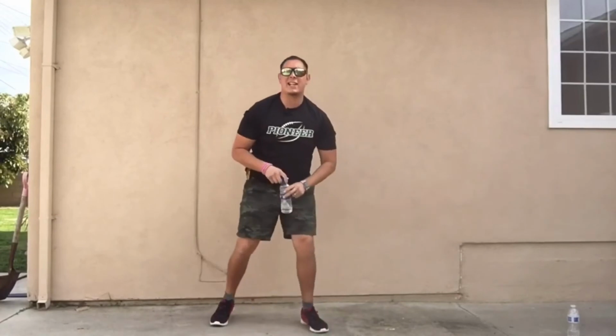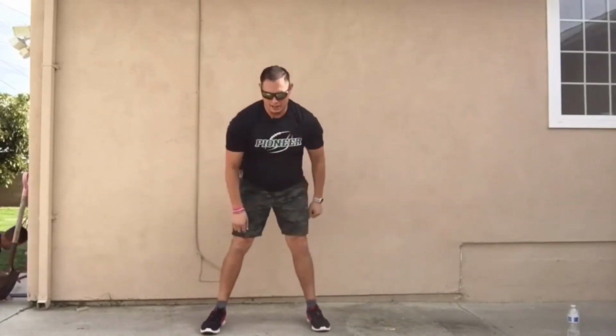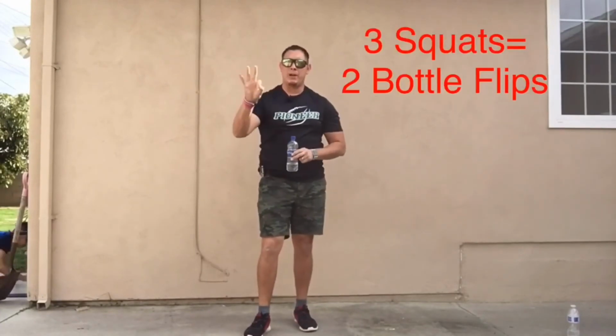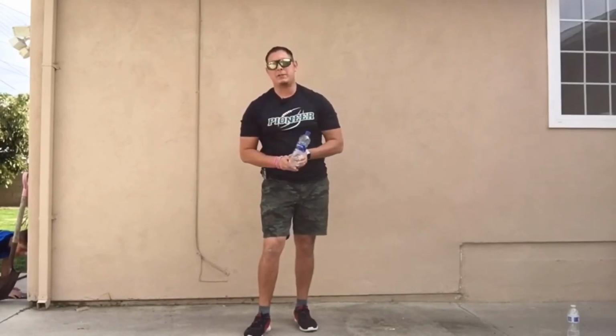If it lands perfectly fine, we get a point. If it does not land, like it did for mine, then I get no points, and I have to do 3 more squats before my next 2 turns. So in order to start, you must do 3 squats, then flip 2 times, 3 squats, flip 2 times. At the end, we'll do a 1-minute challenge to see how many times you can successfully flip it and land it, and I want to see if you can beat my score. Stay tuned.